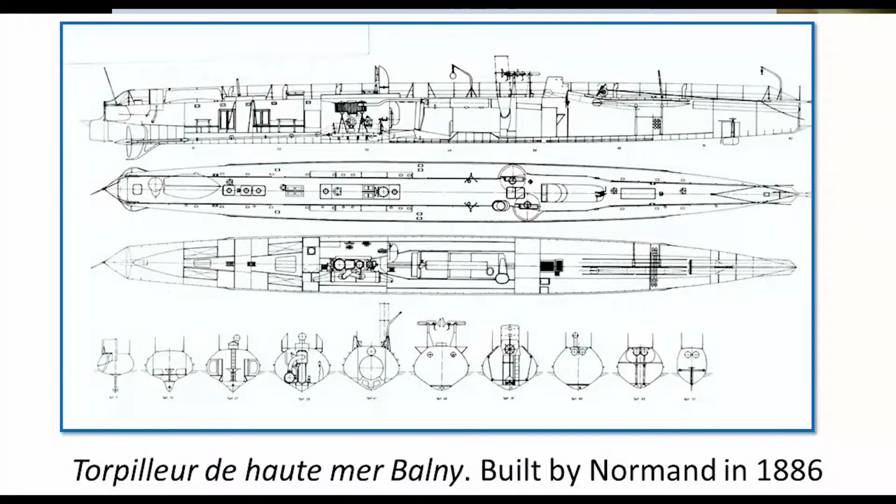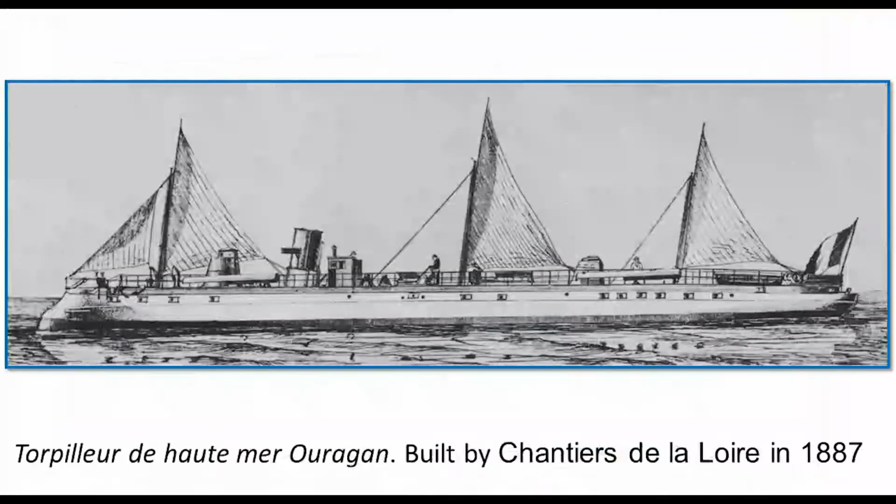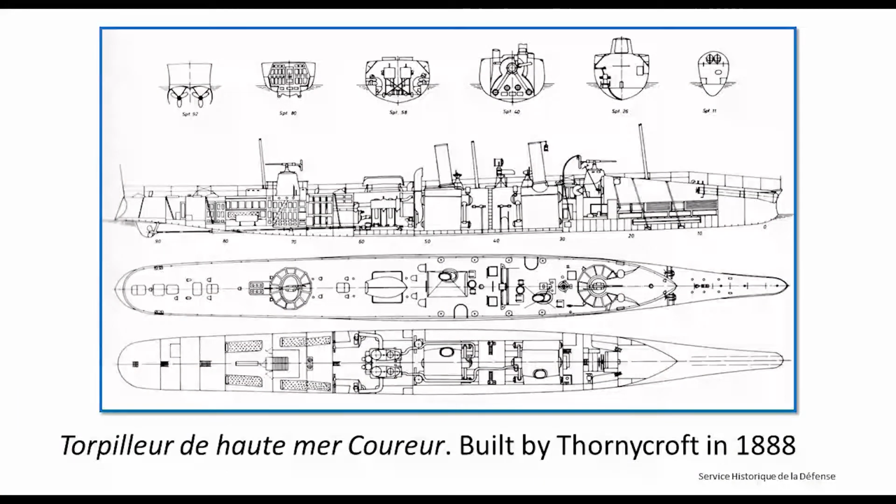Their successors, the Ouragan class from Chantier de la Loire, were better sailboats, but still too slow, despite incorporating innovative quadruple expansion engines. The Coureur class was a Thornycroft design. And in fact, if you look at this, you'd think it was a Thornycroft design. It's very, very distinctly of that type. This class could exceed 23 knots, but they proved to be too lightly built for longevity.